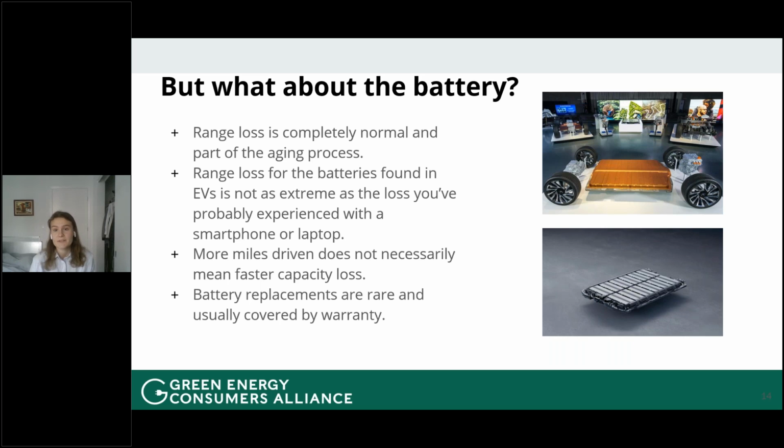It just is what happens to batteries as they age. But the range loss that you see with an electric vehicle is significantly less extreme than the performance or capacity loss that you've seen with other lithium-ion battery-powered devices. In part, that's because EV batteries are much larger, and so the chemistry going on inside the battery doesn't degrade as quickly when you have a bigger battery.